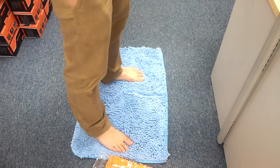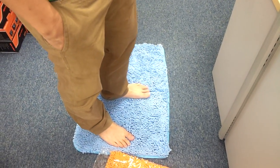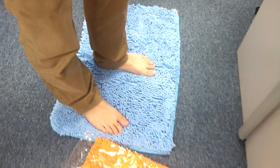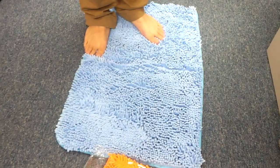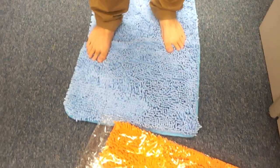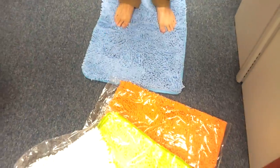I'm standing on our latest product, Microfiber Floor Mat. It can be used for bathroom, kitchen, at your door, balcony and more. It comes with a few colors.